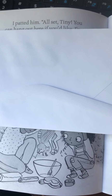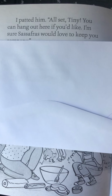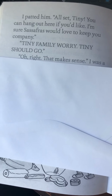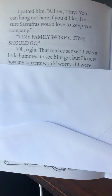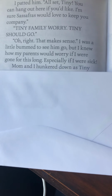Let's see. I patted him. All set, Tiny. You can hang out here if you'd like. I'm sure Sassafras would love to keep you company. Tiny family worry. Tiny should go. Oh, right. That makes sense. I was a little bummed to see him go, but I knew how my parents would feel if I were gone for this long, especially if I were sick.